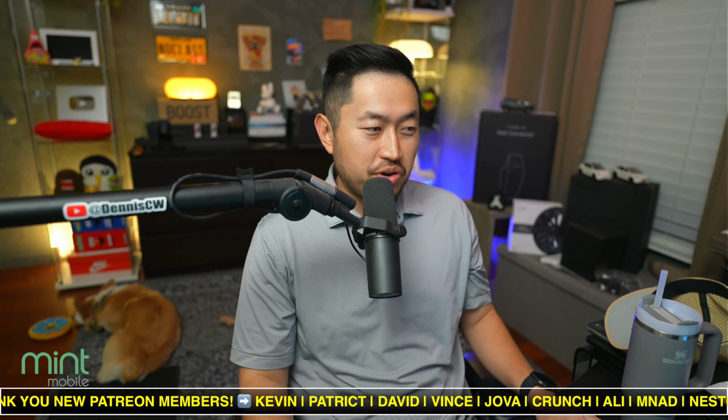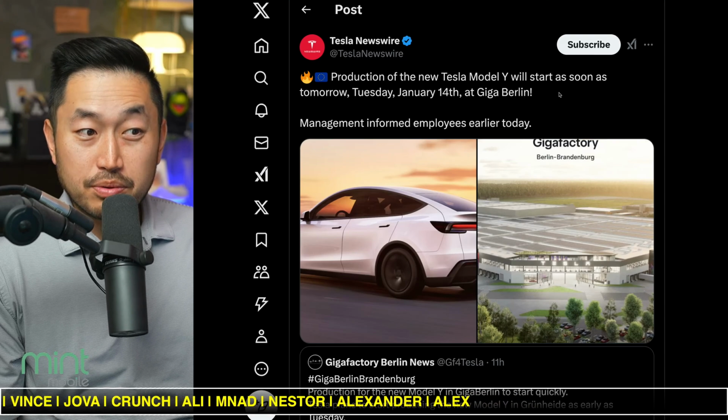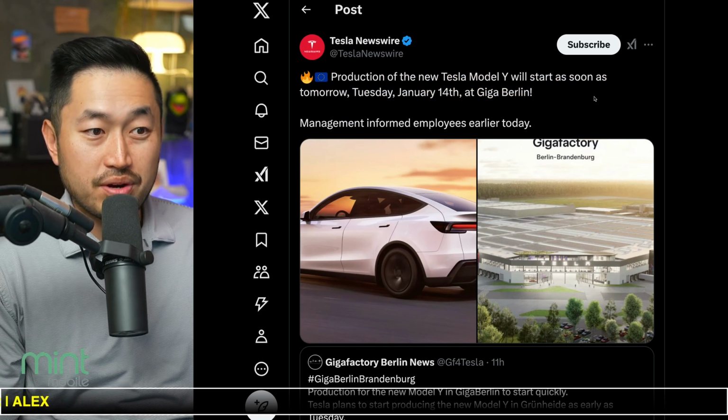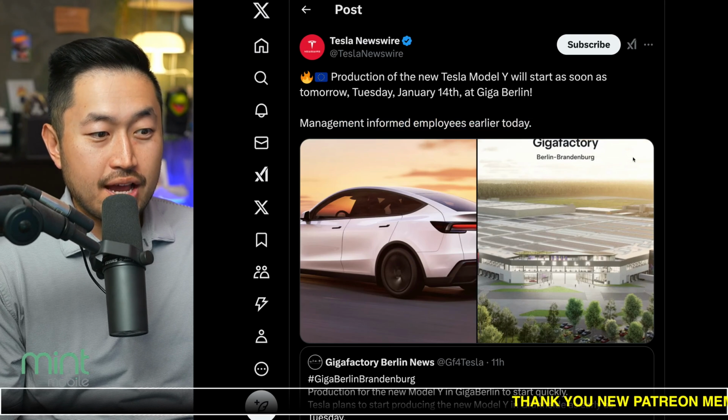In this next topic, Tesla Model Y Juniper refresh begins production tomorrow. We've got another rumor and post from the Giga Berlin market. Post from Tesla Newswire: Production of the new Tesla Model Y will start as soon as tomorrow, Tuesday, January 14th at Giga Berlin. Management informed Tesla employees earlier today.